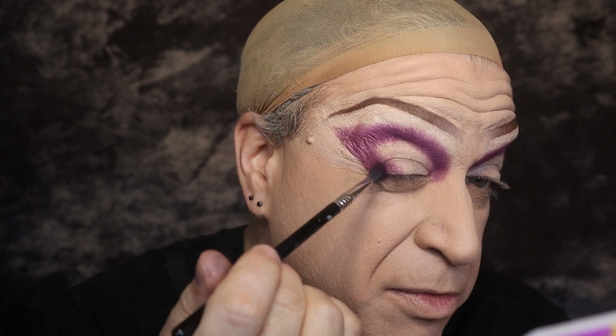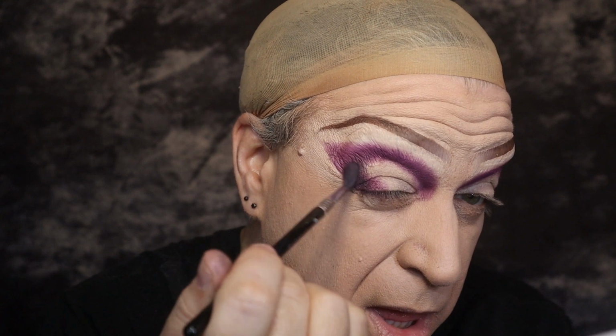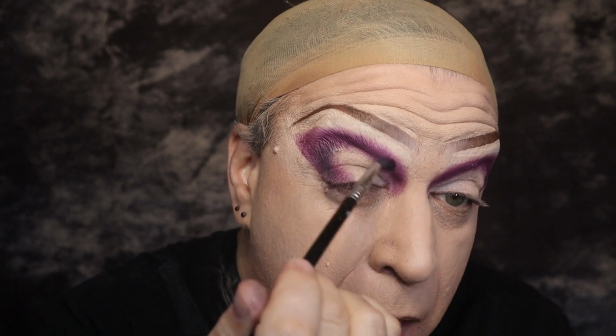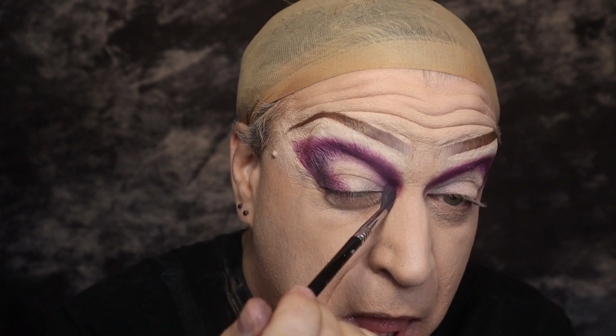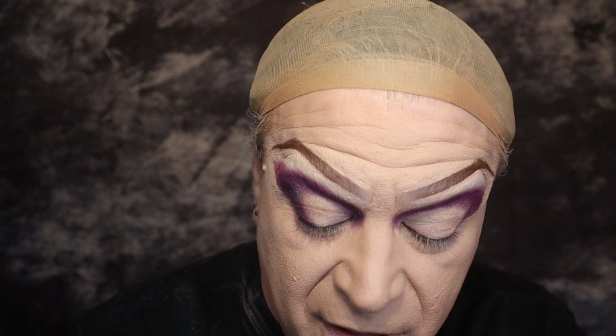Sparingly, though, because Kaleidos' blacks are really pigmented. The black in the Sci-Fi Green is probably one of the deepest blacks in my makeup collection. I gotta tell you, I just did one little tap on the brush and it instantly added so much depth to the look. I just did a tiny bit. That black has a little bit of a sparkle to it, but I don't see any of it on the lid.